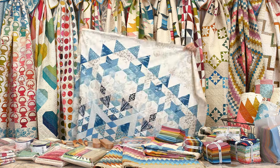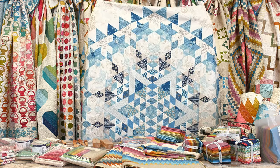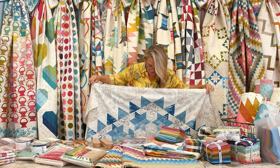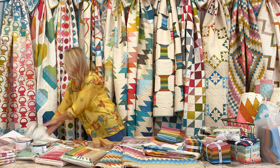This one is the Cocoa Blue Star, in cocoa blue fabric. Look how stunning it is. I just finished the quilt up. I'm gonna be quilting it and having it ready for my girls when they come in.